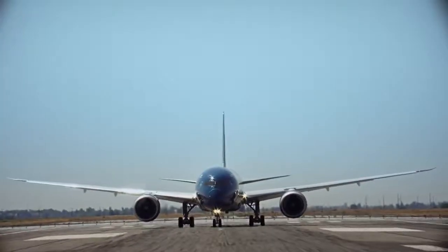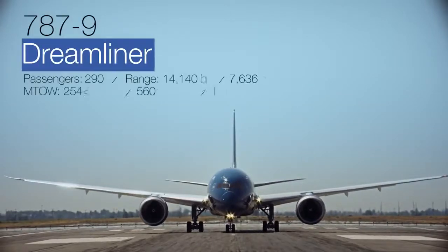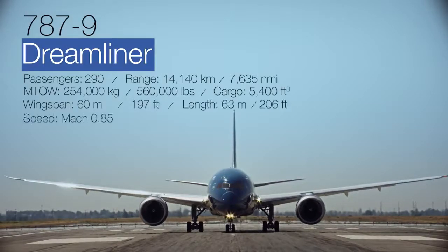It's a baseline 787-9. Boeing 536 heavy, runway 14 left, clear for the option. Roger, clear for the option.